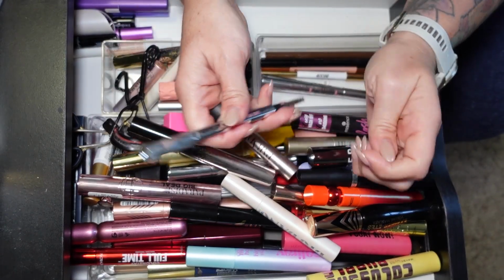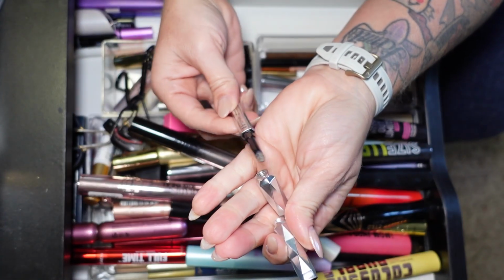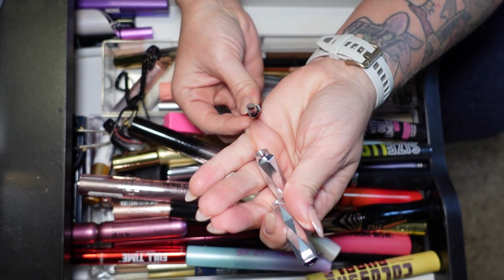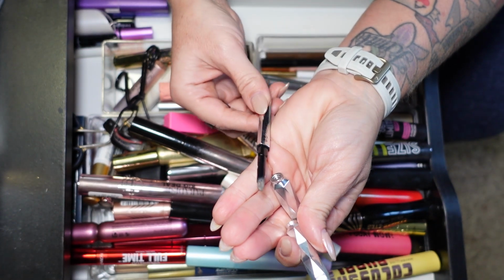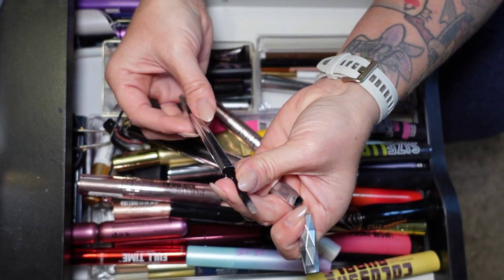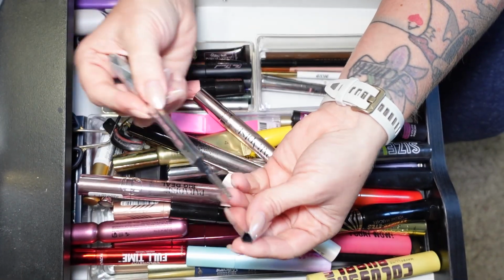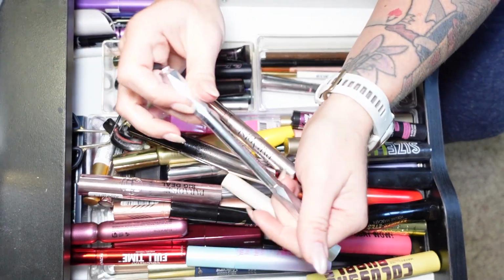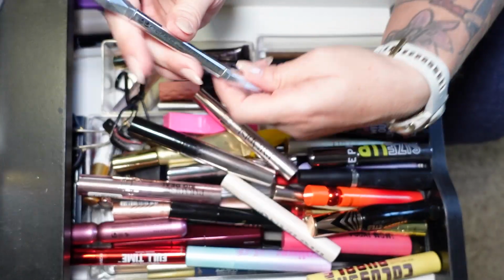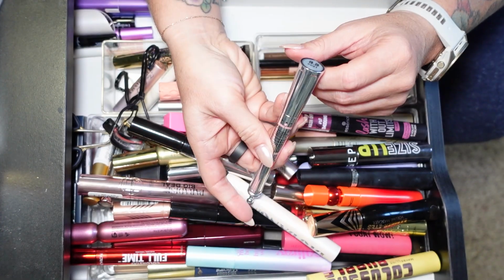Really enjoy this one. It has a spoolie. And this one's got a different size tip. It's kind of triangular or diamond, like it's got an angle to it. I have mine in shade 3.5. I really like the Benefit eye pencils, and this one, like I said, is goof proof. You could just flick it through, no big deal, and it defines no problem. Love that. Benefit Brow Styler in shade 3.5.